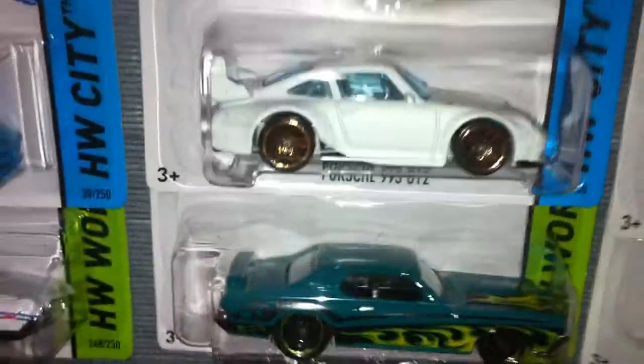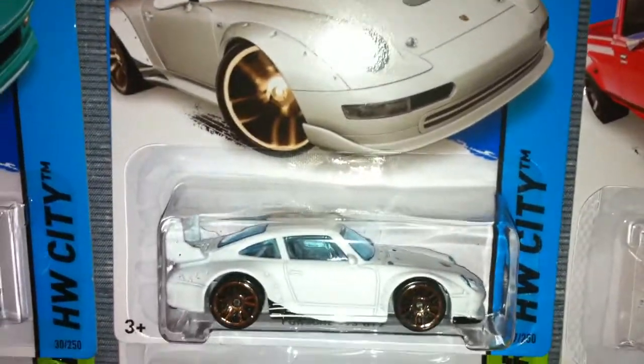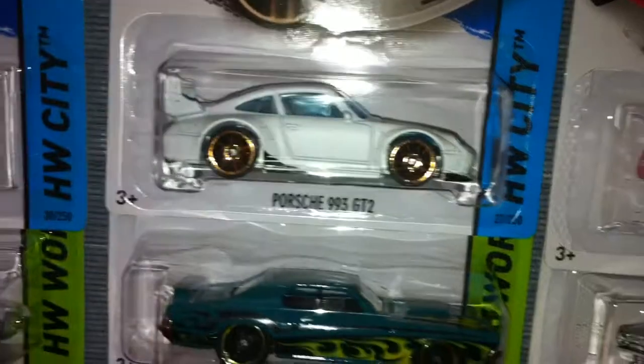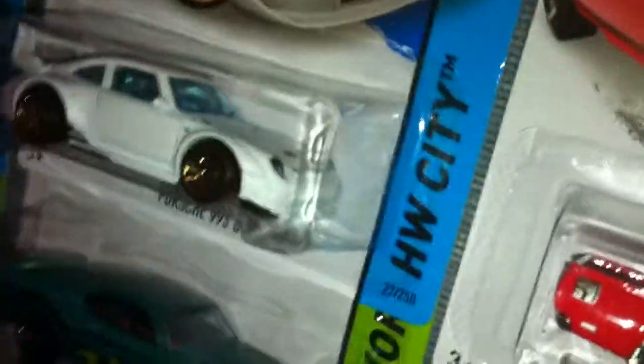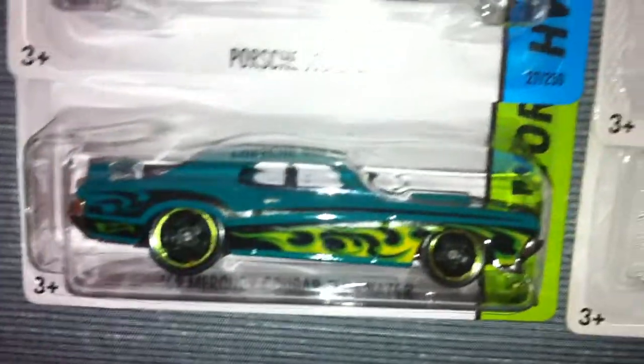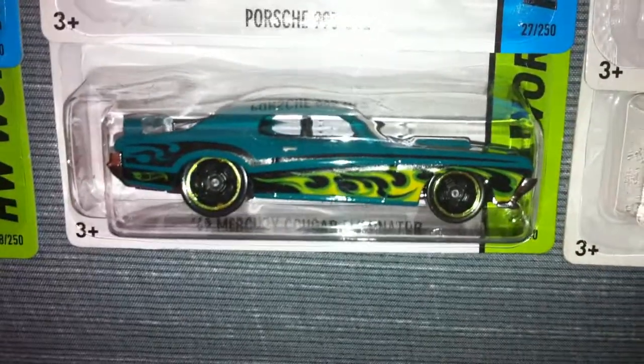Okay, over here, Porsche 993 GT2 in white. Very nicely done. A very popular car on the Lamley blog. But what I don't like is the blue tint windows and headlights. That just takes away from it. But it's still a cool car nonetheless. Now we have the 69 Mercury Cougar Eliminator. Yes, I got two Cougars. And of course, it's a muscle car with flames in kind of a blue-green color.